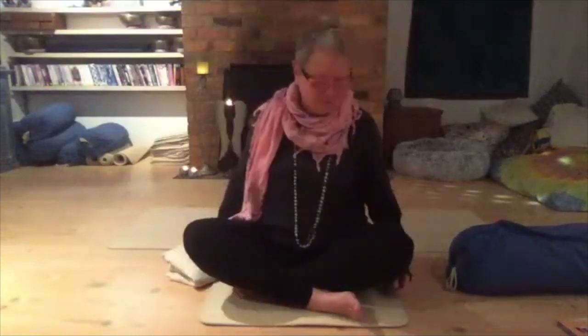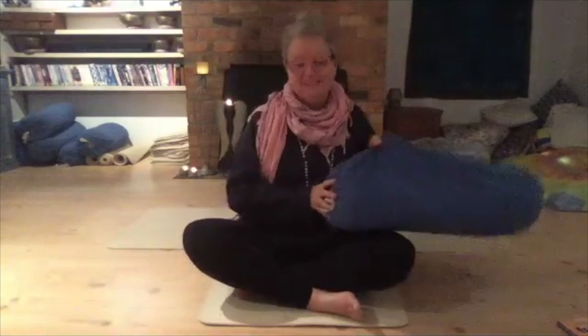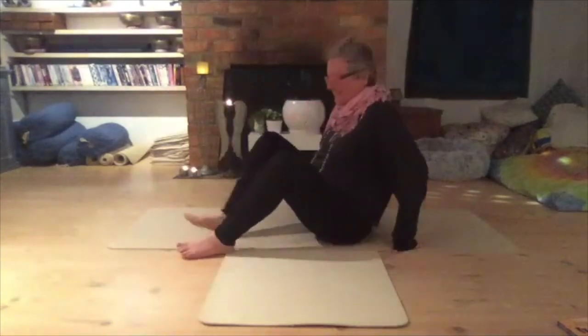So let's have a big stretch of our gallbladder line, and we want to come into what's called banana asana. For those of you who have done banana asana before and know how to set yourselves up, you can just go ahead and get yourselves ready. For those of you who haven't done it before, here's your instructions.